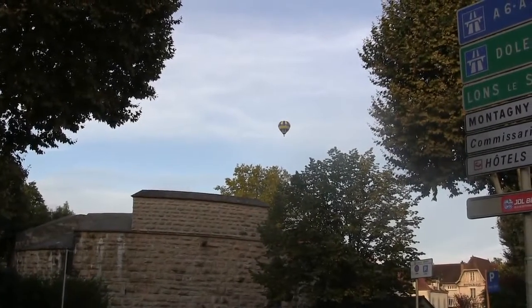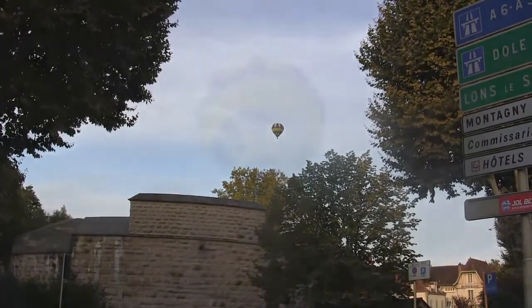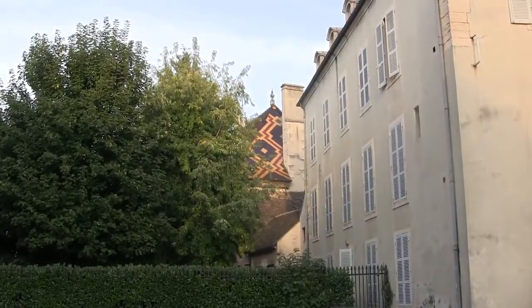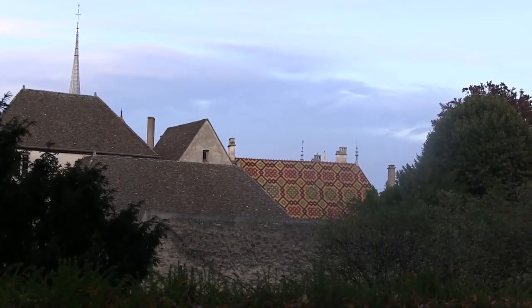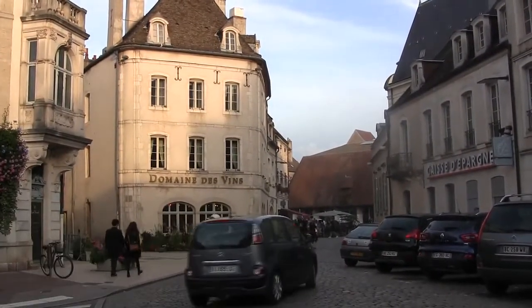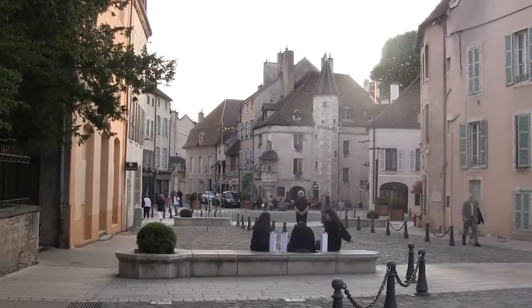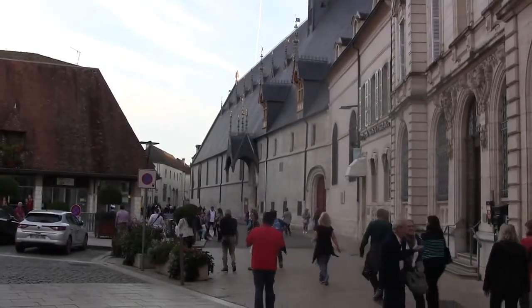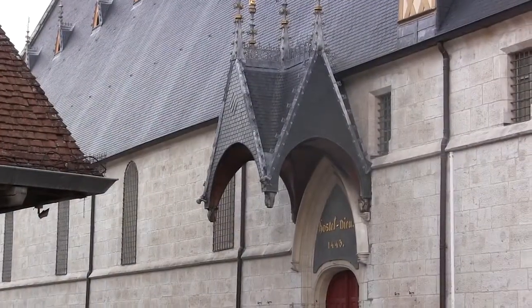When we reached Beaune in the late afternoon, we took a walk through the old walled town, famous for its patterned roofs. Beaune is actually the main centre for Burgundy wines. Then we walked back along the wall, back to the hotel.